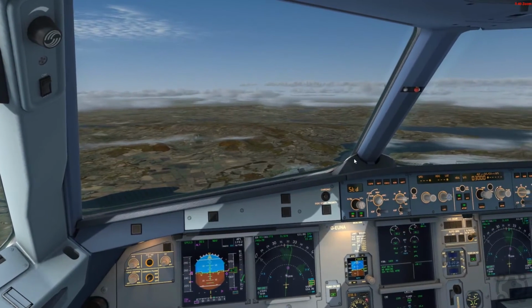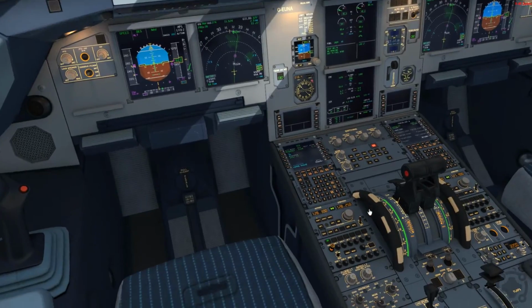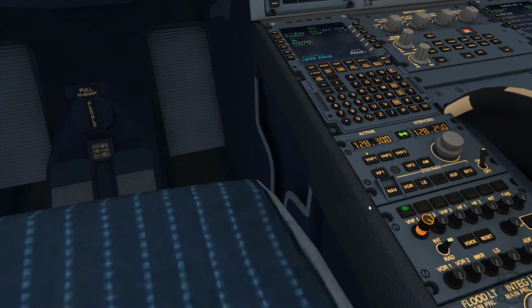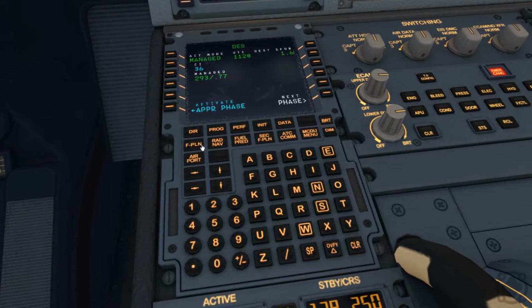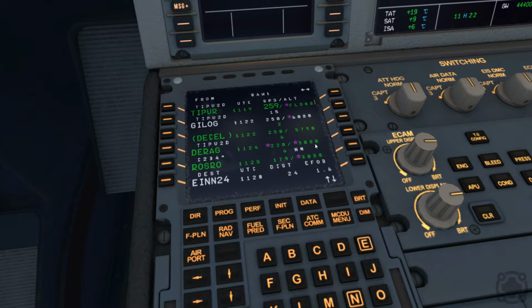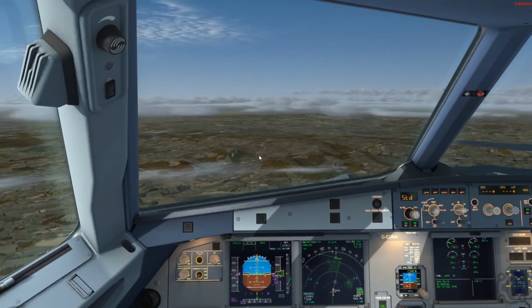We're still descending very nicely. Do I still need to be at 3,000 at this next point? Let me see. Flight plan. 6,000. All right. 3,000. We can do 3,000.